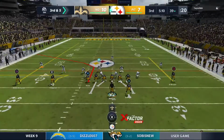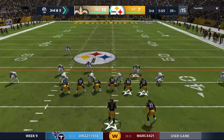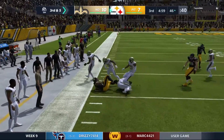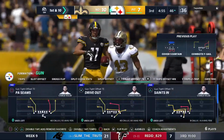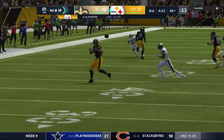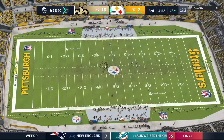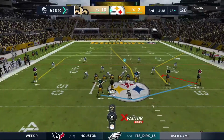And for the Saints here on 3rd down, an extra defensive back on the field. From the gun, here's Newton. Able to hit his target, Claypool. And he will have a Steelers first down as they're able to get the third down conversion. 2 catches in the first half. Now he's got a third here, and it's good for a first. At the 46-yard line. So in Saints territory now.